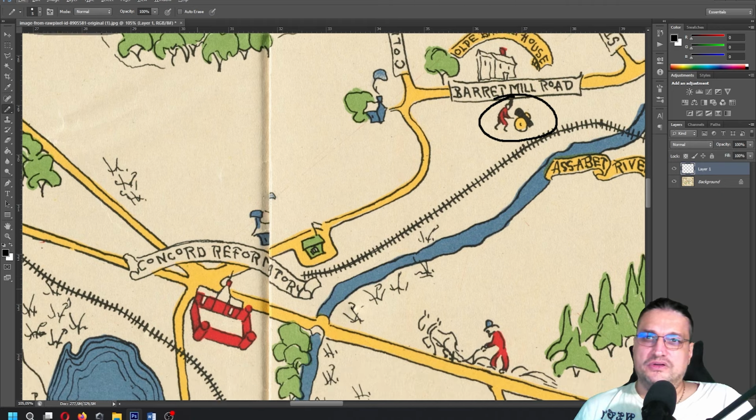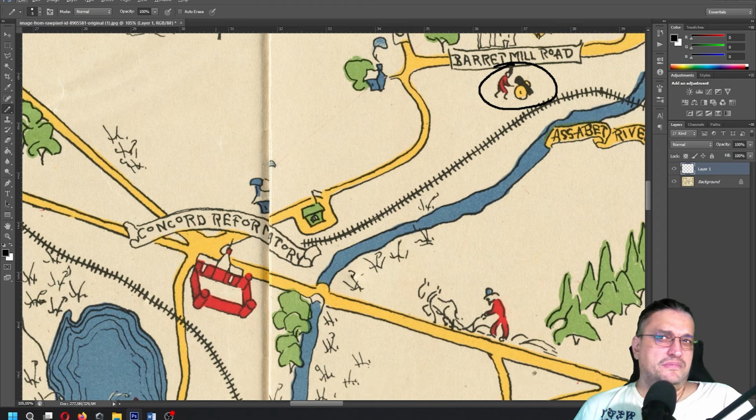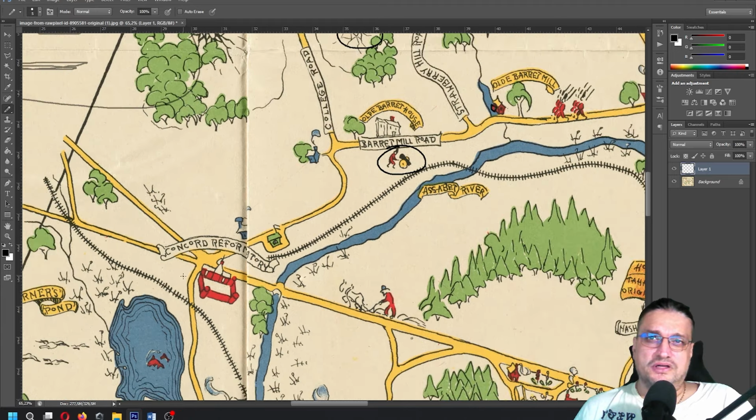Sorry, Concord Reformatory. Here it's the edge of one side of the map. Reformatory, Concord Reformatory. This could be a school, a college, I don't know.